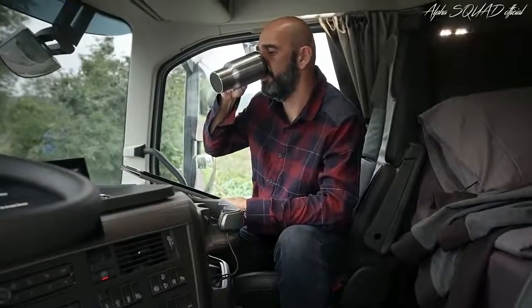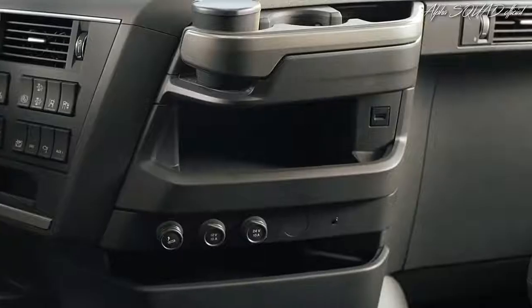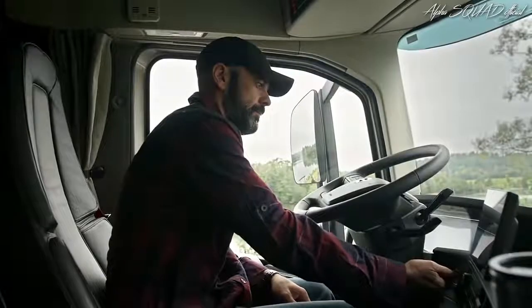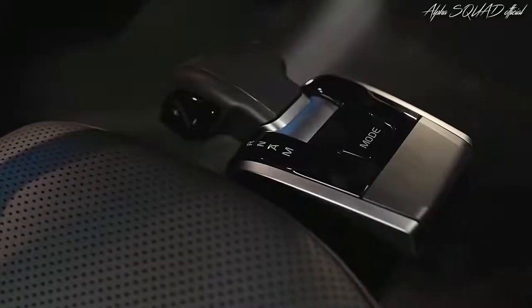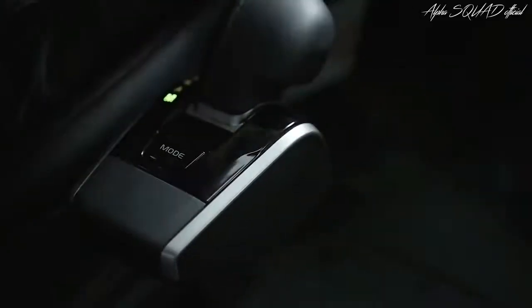The FH now has three USB connections, two next to the instrument cluster and one on the driver's side of the center section. Our new dual battery system ensures that power is always held in reserve to start the engine. Moving inside the cabin is more convenient than ever with our new, slimmer, ergonomically designed I-Shift gear selector.